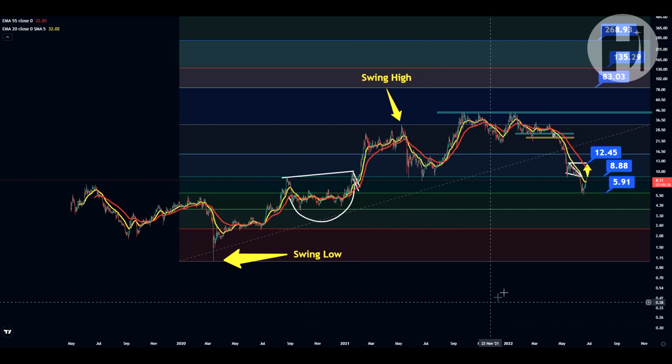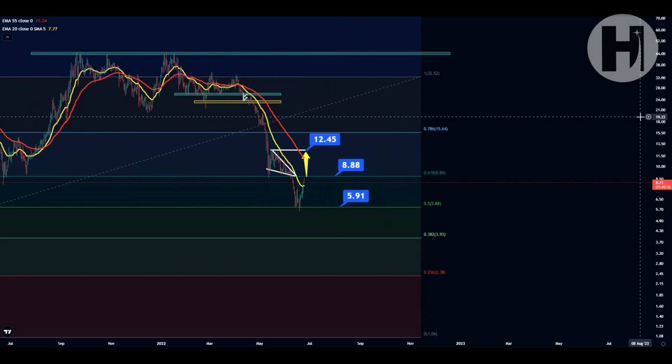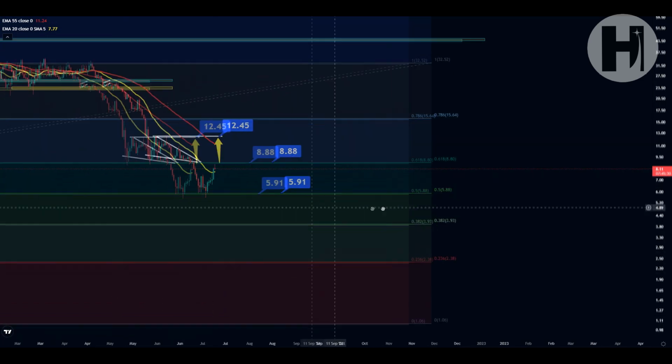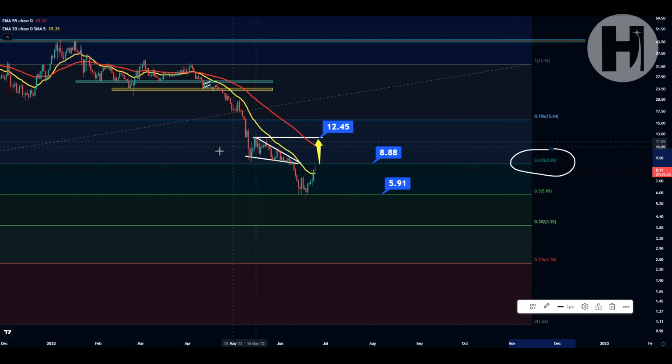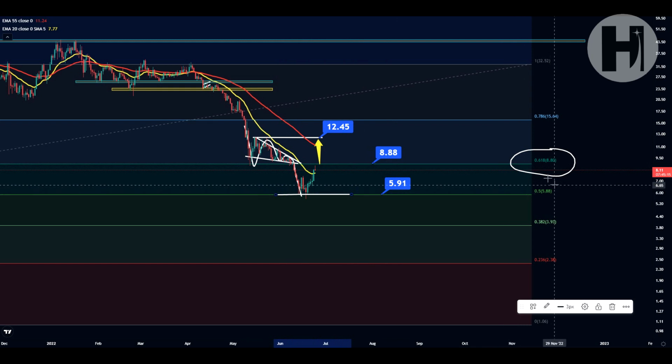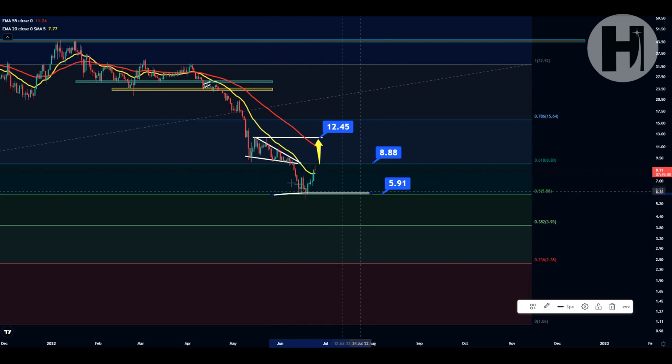So what has happened here? If I start zooming in a little bit more on the daily chart here, you can see that with this pullback, we did lose the golden ratio that we held as support the last summer's dip. Okay, so we were in a falling wedge here. We broke to the downside to the next level below, which is the 0.5 at $5.88. So this is our next strong support level. And as you can see, we simply bounced off this area right now.